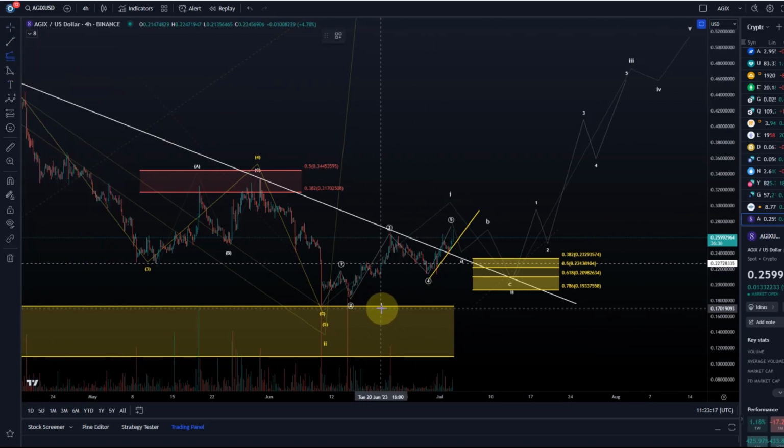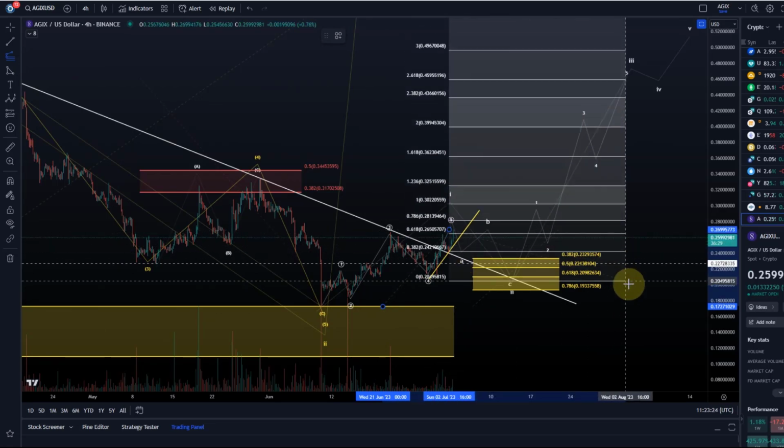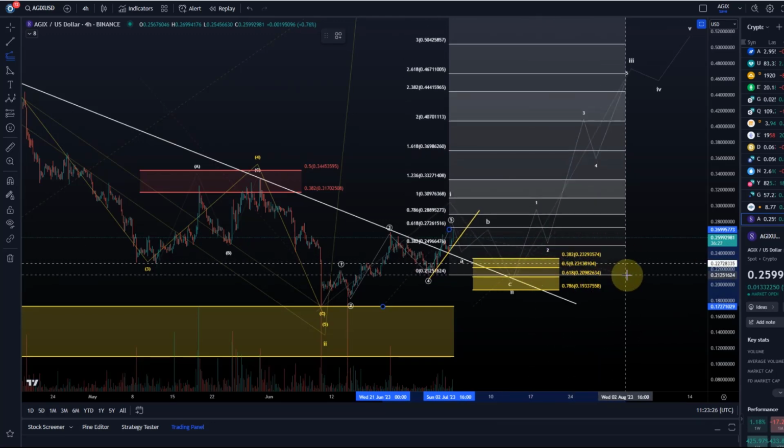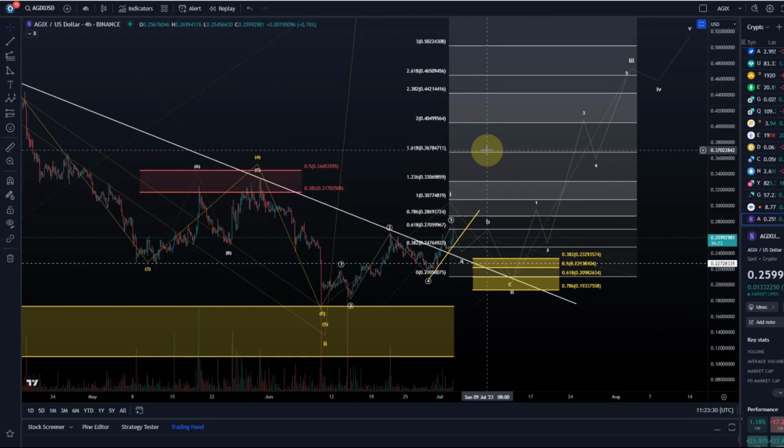Let's just assume maybe wave one topped. I have no strong confirmation. I would have the first confirmation if we break below the trend line. Let's say it comes down to the golden ratio, then the target for the third wave, we talk here about at least 36.7 cents. Okay, that's my update about AGIX.